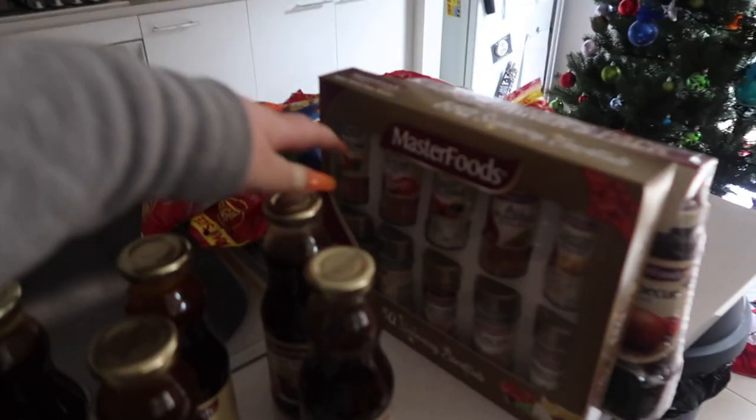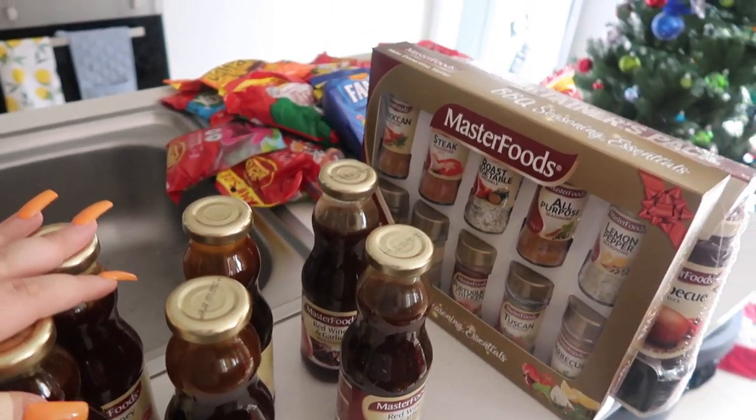Whoa. I'll keep you updated on how the table's gonna look, because this table is gonna be the drop-off point. Is that the right word? Anyways, I'll keep you updated. I think Mum honestly forgot she got this one, but we're not gonna talk about it.